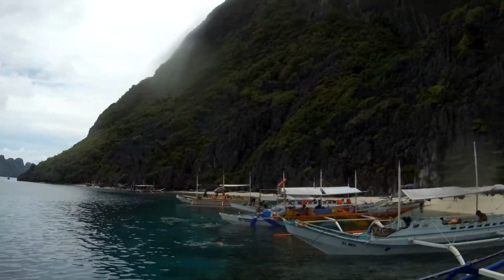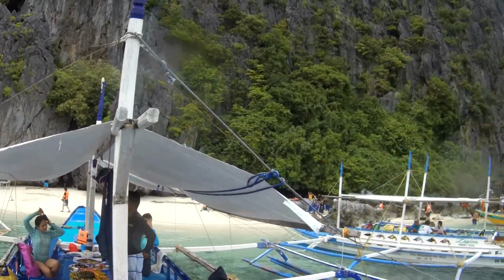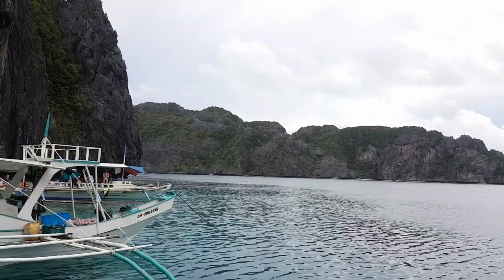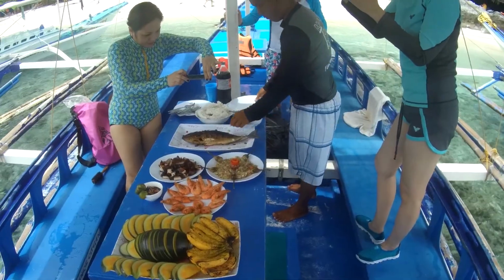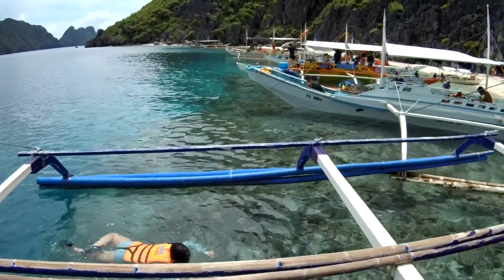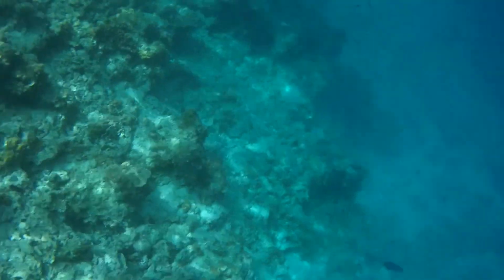We had our lunch at Talisai Beach, which is also our second stop, and this one has a small beach and a towering cliff around it, and you have a great panoramic view in front, which makes this a great place for relaxing after an epic lunch. We also did some snorkeling here, but we only had a small space to swim around as it goes deep real quick.